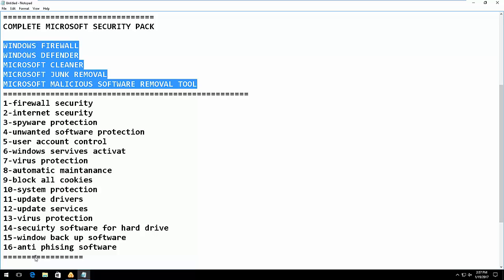Can you show me how you get Windows Defender free of cost on your computer? Can you show me that, sir? No, sir, I'm not going to show you how to get it for free. I don't want to. I'm not going to teach you how to do it. Why would I show you how to do it? Because you don't know, sir.